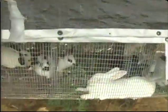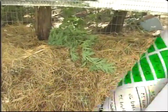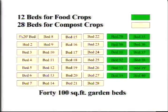So how do you make compost? Basically, you need lots of organic matter. If you recall, in the biointensive method, with the 40 growing beds, 28 of those beds are for growing organic matter just to make compost. Fertility is that important and that challenging. The plants in those 28 beds are sometimes called carbon crops.